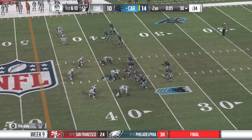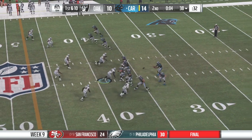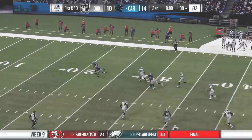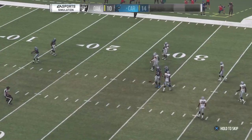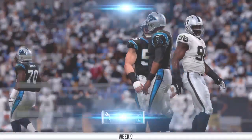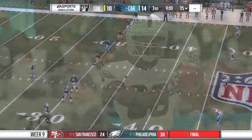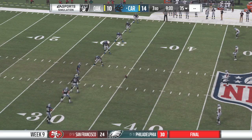And no press coverage here. They are backing off in the secondary. Now Newton, he's going to float this one deep right side. And that is incomplete. We have hit halftime. Still 2. And pump the brakes, Larry. Pump the brakes. We are ready for quarter number 3.